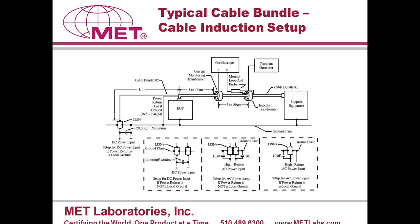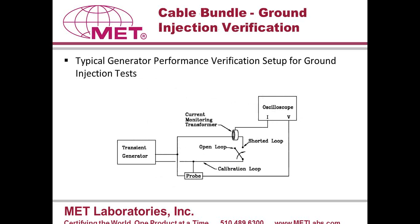In the actual testing, we're going to open up the loop, and using the clamp, the induction clamp, we're going to apply the transient directly onto the cable at a specified distance. And then we're going to continue to monitor the waveform using a voltage probe and a current probe at a certain distance, which is 5 to 15 centimeters from the EUT port. The intent there is to make sure when the transient is being applied, it meets the amplitude and it meets the waveform requirement. And while the testing is being performed, obviously, we monitor the device, we monitor the avionics equipment for any signs of degradation of performance.